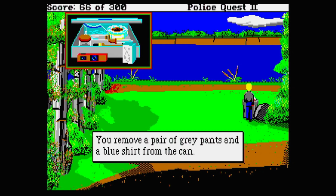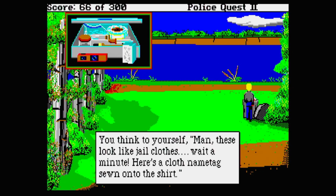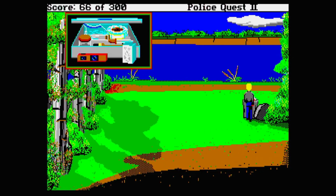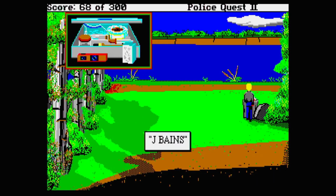You remove a pair of grey pants and a blue shirt from the can. You think to yourself, man, these look like jail clothes. Wait a minute, here's a cloth name tag sewn onto the shirt. J. Baines.